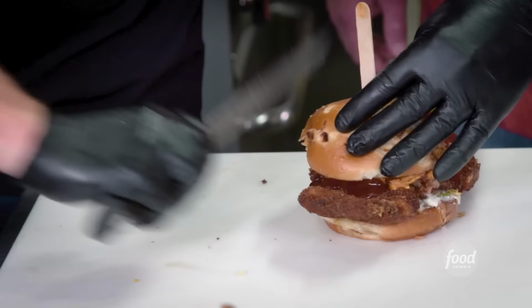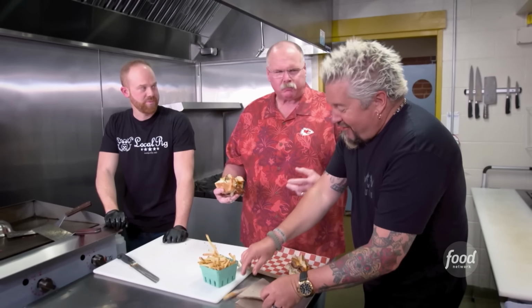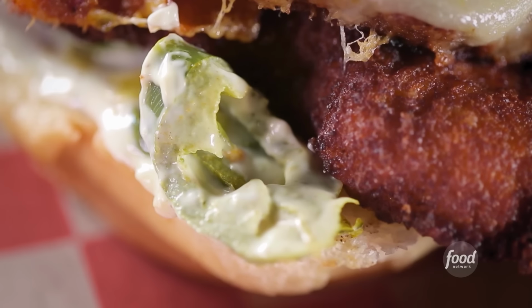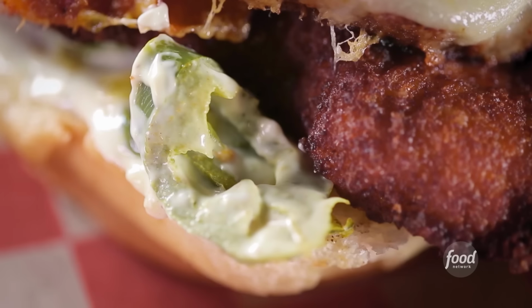Grab yourself some, guys. Here's looking at you, brother. Oh, he owns this. Wow. Bread and butter jalapenos is my new favorite thing. My favorite part of the whole thing, though, is the pulled pork patty.